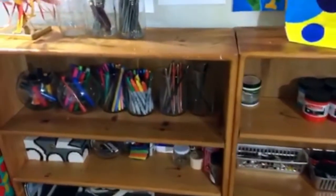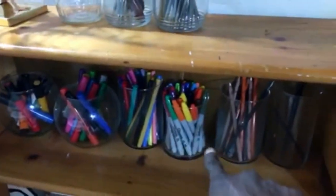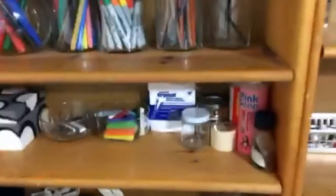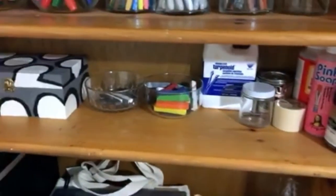When I talked about storage and bins, I like to use glass jars. These are from Goodwill and 99-cent stores. I like to keep my markers, Sharpies and pencils in them, and those are ink dip pen holders. And down here is more stuff. This is all cleaning stuff, and oil paints and glues. And see small bins for pastel sticks and graphites.